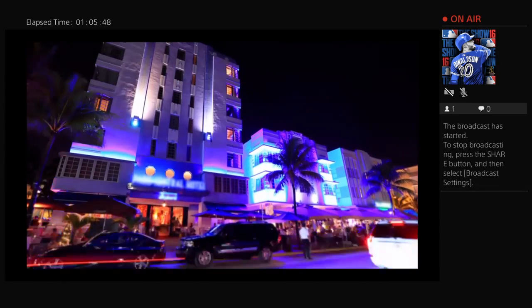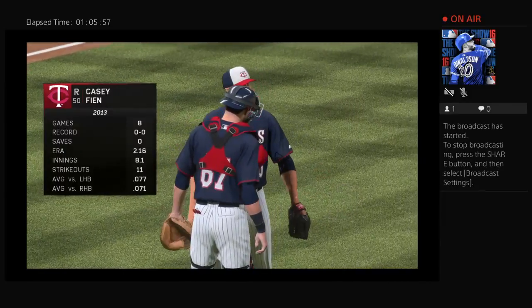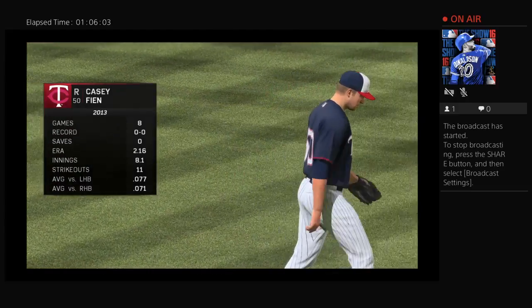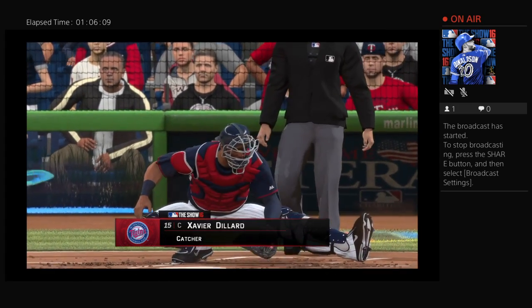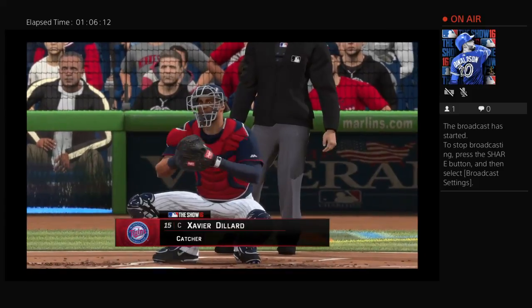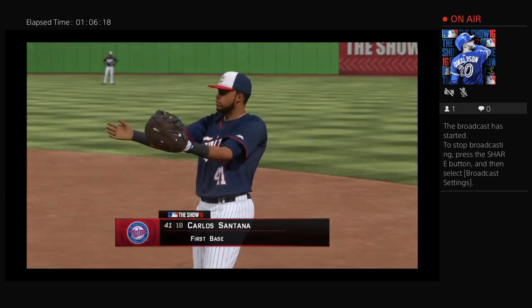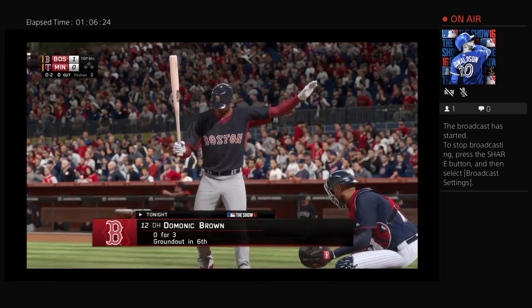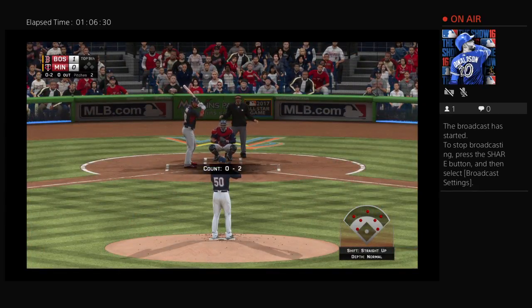Always a party in Miami Beach, not too far from us here at Marlins Park, set to begin the 9th inning in this one. Casey Fiend comes on now to start the 9th inning as he looks to keep this deficit right where it is for the bottom of the 9th. Xavier Dillard is into the ballgame here as he takes over behind the plate. Carlos Santana is into the game as well as he's the new first baseman. Striding in to start the 9th, Dominic Brown, as they'll look for some added insurance before the bottom half of the inning.